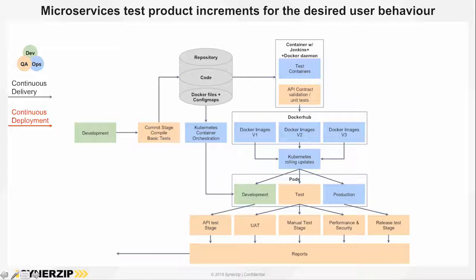and then you conduct some API tests, and if you find those tests are being passed, well and good, you will promote it to the test environment. If not, you'll file bugs and go back to the development stage and try to fix those bugs. If it gets promoted to test, again you will conduct user acceptance testing, manual testing, performance and security testing, and then you'll see the reports. If everything is okay, it will get promoted to production. If there are bugs, again it will go back to development.